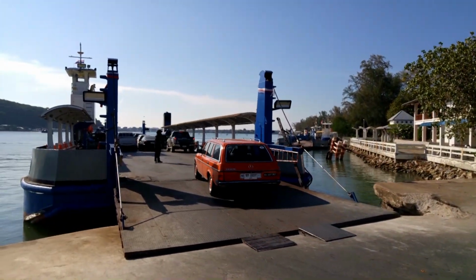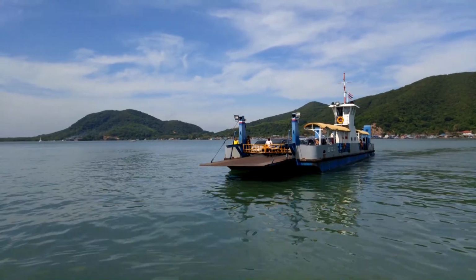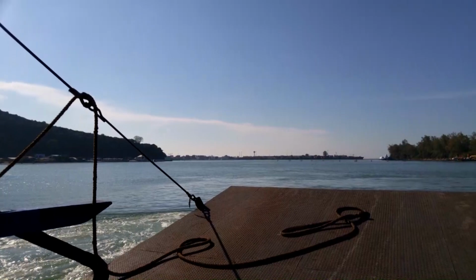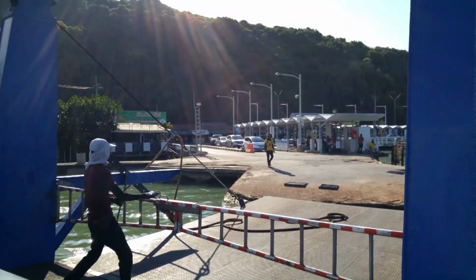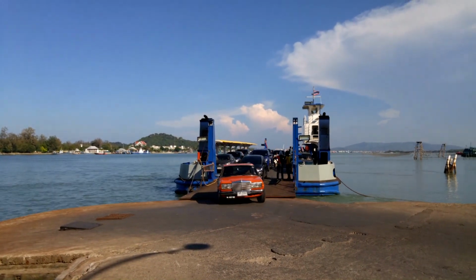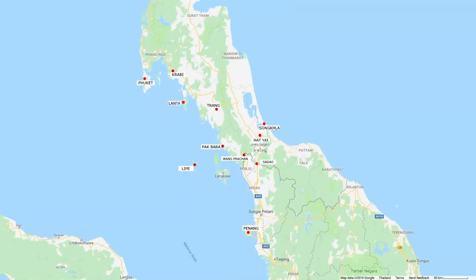To continue our journey, we boarded a ferry to the other side of the lake. This was the cheapest ride ever for just 30 baht or $1. Debarked on the other side, we drove 200 km northwards from Songkhla to Nakhon Thammarat.